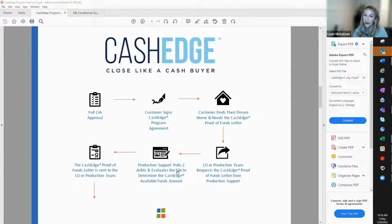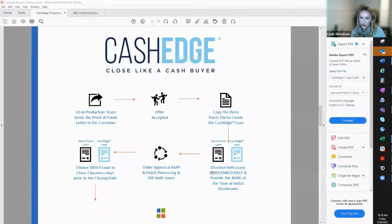So full underwriting, and then an AVM should be same day. We have the property and what your intended offer is, and then we request the letter. We send it, you put the offer together, and make sure the listing agent understands that we are going to order an appraisal, but it's not subject to an appraisal. It's a cash offer. And then in the middle of the process, 10 days before close, we can decide to either close conventional or jumbo or with cash edge.